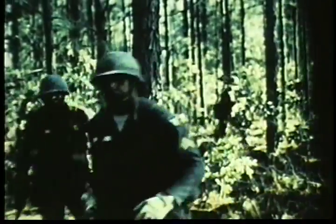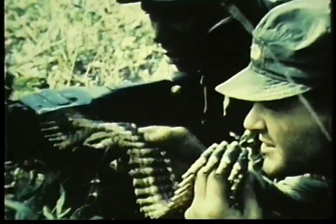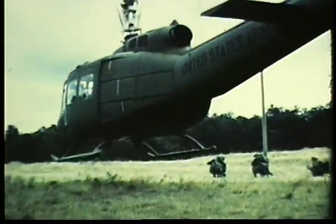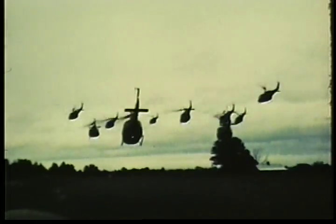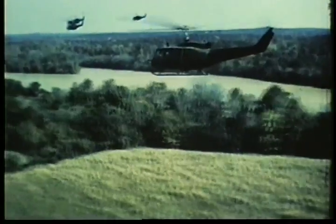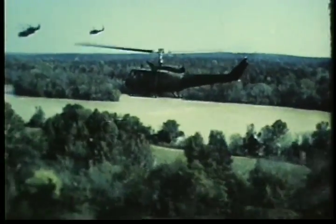Its trained cadres and tested equipment provided a major component of the 1st Cavalry Division Airmobile when it was activated July 1st, 1965. Shortly afterward, it received orders to move from Fort Benning to South Vietnam. Its mission, to set up an airmobile base in the central highlands of Vietnam. This base was called An Khe.